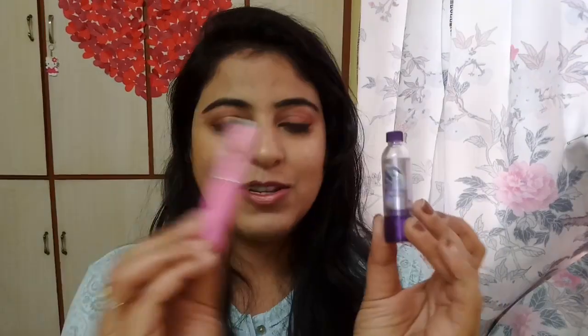Now if you're someone like me who does not wear lipsticks on an everyday basis, these are the magic lip balms that I'll be giving you if you are not interested in wearing a lipstick every day and you just need a little hint of color. Now it looks like this and like this, so they come in a variety of packaging. The packaging looks quite cute always. Now these retail around 20 to 30 rupees, and you can definitely give these a try.